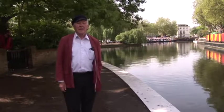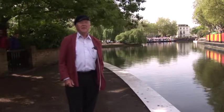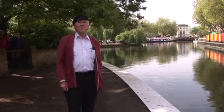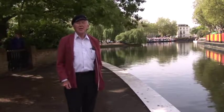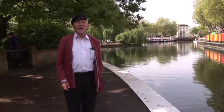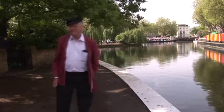canal. Designed and built by William Jessup, it provided a 70-ton barge route between London and the Midlands, bypassing the existing narrow-beam Oxford Canal and the treacherous upper reaches of the Thames. The route authorised by Parliament ran from a tributary of the Thames at Brentford to join the Oxford Canal at Braunston in Northamptonshire.